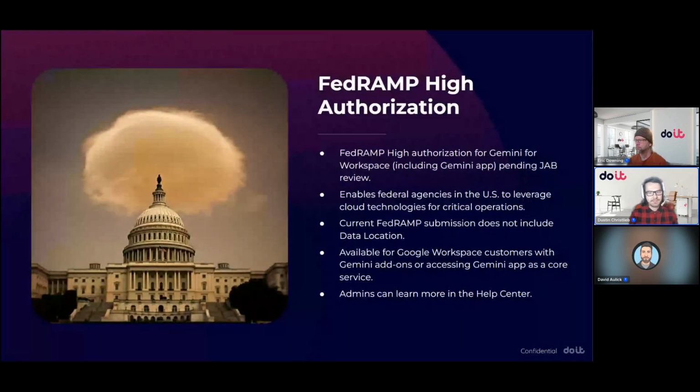Gemini has reached the FedRAMP High authorization. So this has been quite an effort on Google's side in order to get the Gemini application to meet the compliance standards. The current FedRAMP submission does not include any data location when you're using Gemini, and this is going to be available to all Google Workspace customers with the Gemini add-ons and accessing Gemini as one of the core services in your Google Workspace apps.